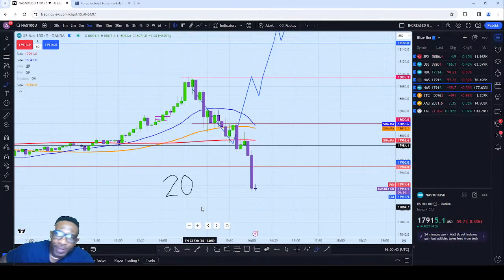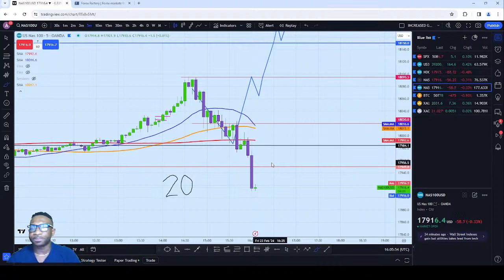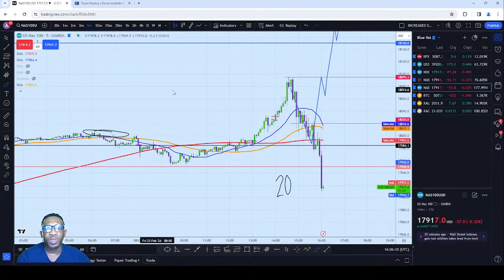But still, it is very much in the upward trend. It's very much in the upward trend, but currently it's pulling back. It's pulling back. Just as we don't want to be caught up, it's an upward trend. So what we tend to look out for is to follow price.